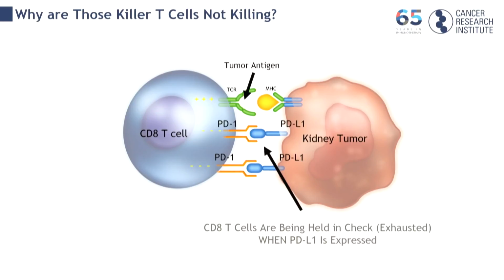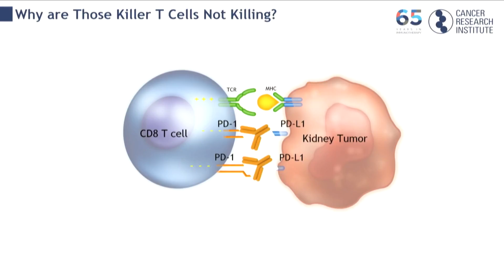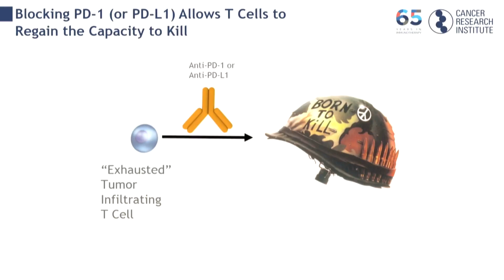So can you do anything about this? And the answer is yes. That's a little bit why we're here. It turns out that if you block the interaction between the brake and the foot on the brake, between PD-1 and PD-L1, with drugs, usually they're called antibodies, then you can get the T cell to restore its function. It can come back to life, actually. And if you're lucky, and in certain patients, these T cells can kill the tumor cells, leading to tumor shrinkage and occasionally really nice responses.